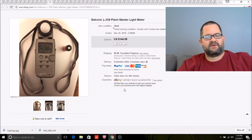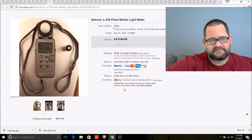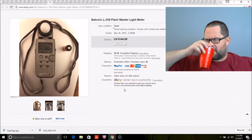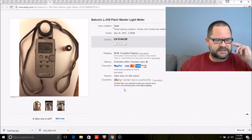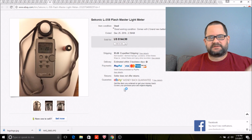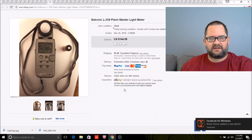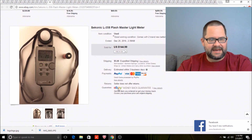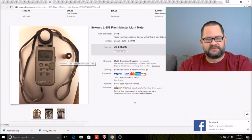This was actually one of my personal items. Just a light meter, and I had absolutely no use for it anymore. Sold well. I think I paid, probably 6 or 7 years ago, like 170, 180 for this. I bought it secondhand, so I was happy to get $145 a lot of years later. I did buy a couple of new batteries for it so I could test it.